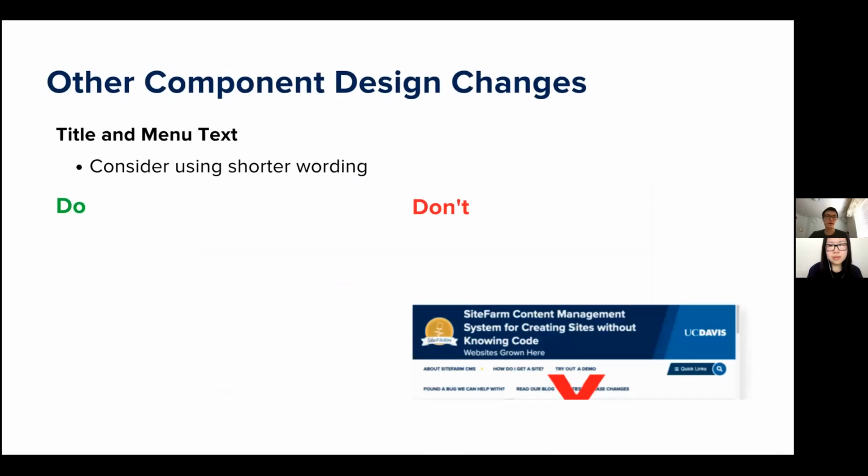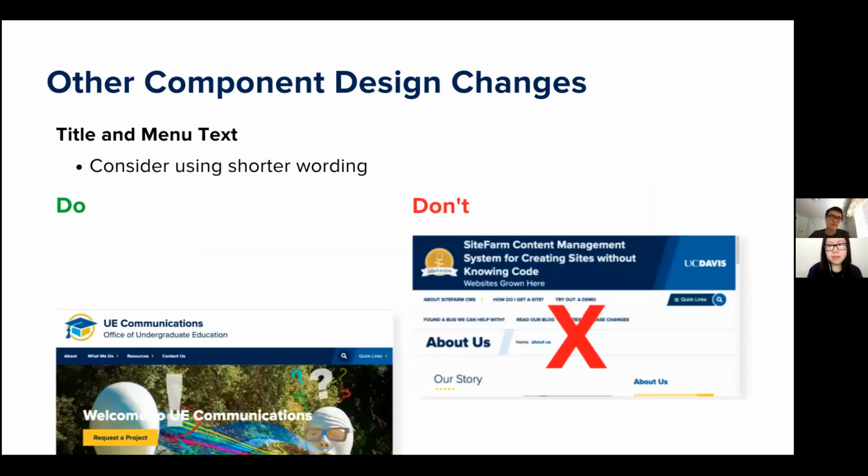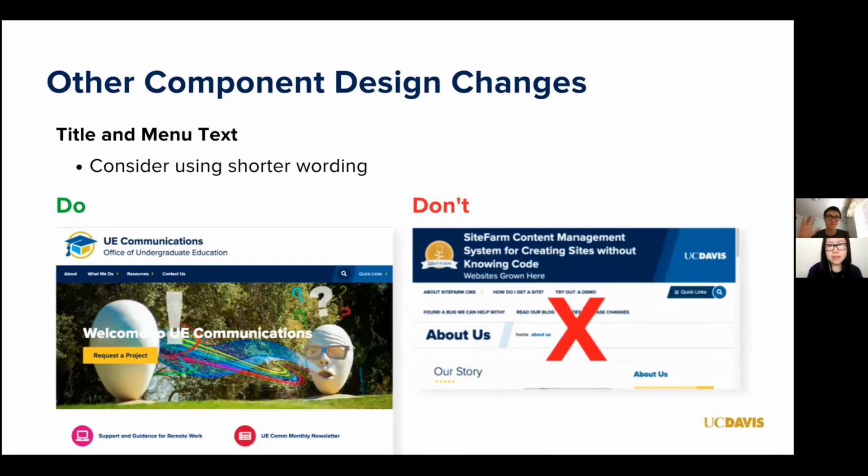So just a few other component design changes. You'll notice that the header of the page as well as the navigation bars look a little different now. On the slide, it's actually the screenshot on the left that is the most up-to-date version. But the point still stands that we really need to make sure that both the title of your page as well as all the items in the nav bar are concise when it comes to the wording. If you have very long names for each of the buttons, then they'll begin to spill over, especially when it comes to mobile views or smaller screen sizes.